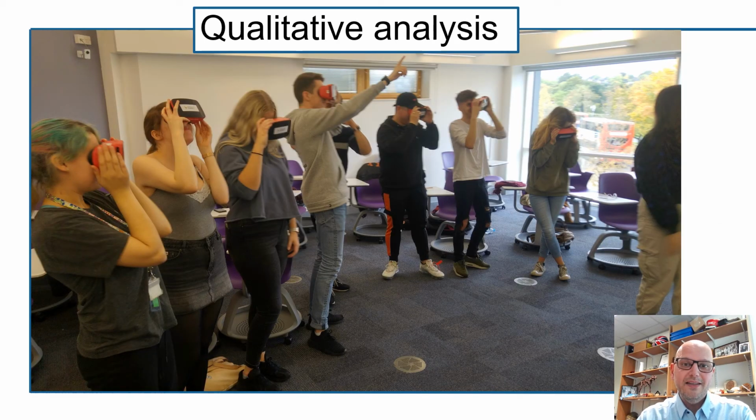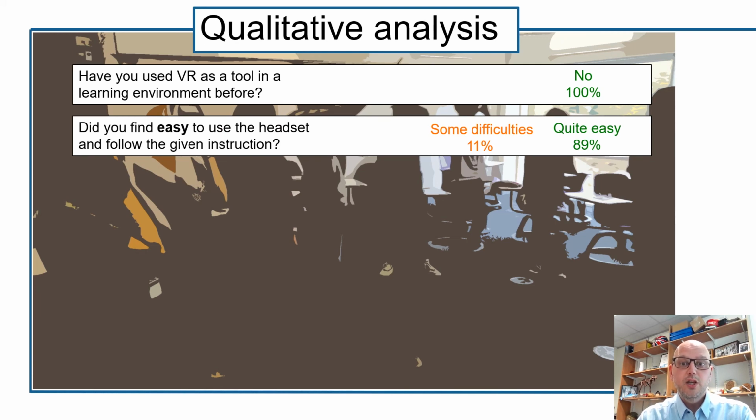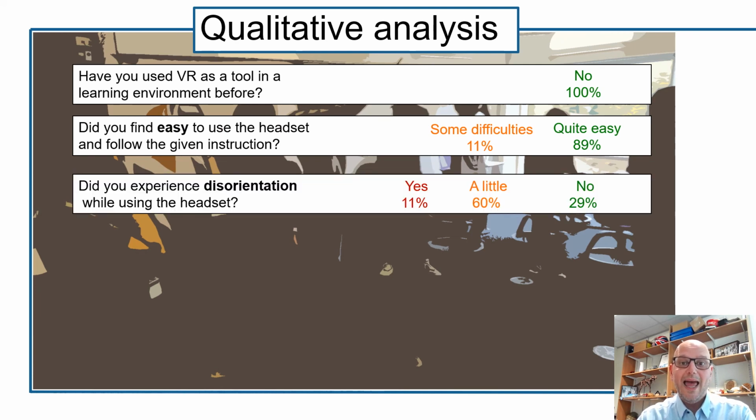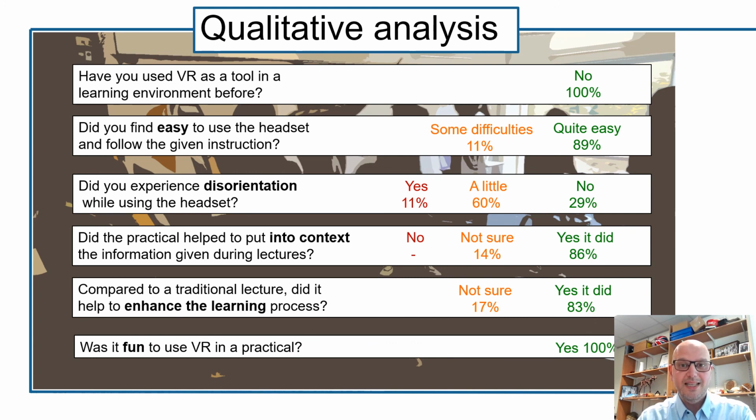And to receive qualitative feedback about the pedagogical value of the activity and to assess whether students found the practical element useful in terms of retaining information, we offered an optional anonymous questionnaire via Poll Everywhere that was sent to the students at the end of the module. And the comments were really positive. The majority of students confirmed that using virtual reality was enjoyable and helped them put information into clear context. We also need to mention that some issues about disorientation still exist, even if just for a small group of students.